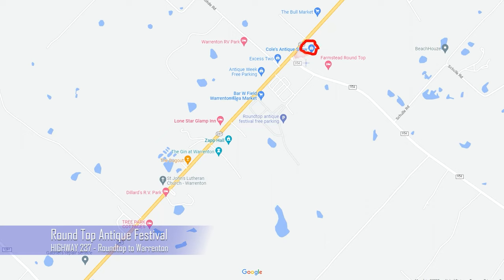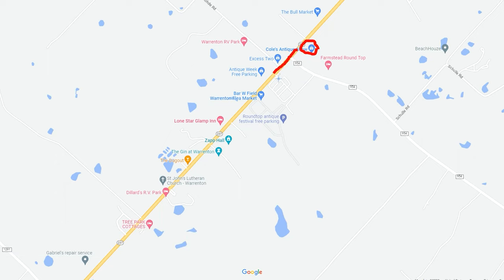But then we headed over from there to the Round Top Antique Festival, or what they call the Round Top Antique Festival area. It starts from about where Cole's is at. And as you can see, it goes all the way down 237 for a good mile, or maybe almost 2 miles. It just keeps going. And on either side of the street, there's just tents everywhere. And it goes way back with just so many vendors to see and so much to do.